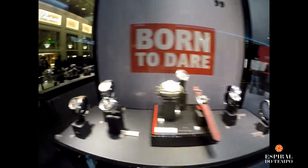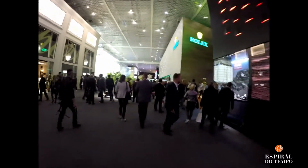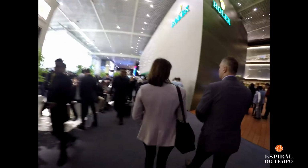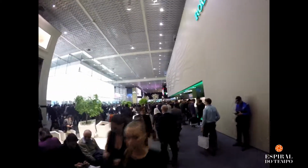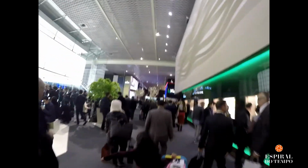Tudor has grown up to become one of the favorite brands amongst the aficionados and also amongst us in the press. So here's Breguet, there's Blancpain, and let's go back to the entrance of the Rolex strongholds. Not easy to walk by in the Baselworld corridors today. Tomorrow will be the same. Weekend it gets busier.